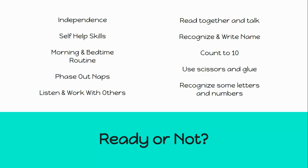Teach your child self-help skills such as wiping their face with a napkin after eating, taking care of their bathroom needs on their own, and blowing their own nose. But also teach them how to ask an adult for help for things that they're not able to do on their own. Establish a morning and bedtime routine before school starts so that they have one less thing to adjust to once school does begin.